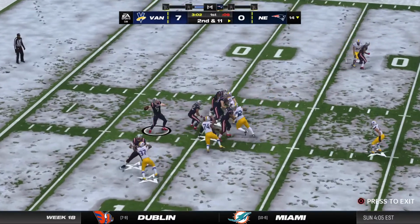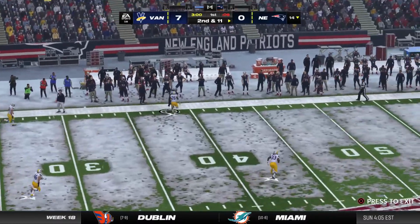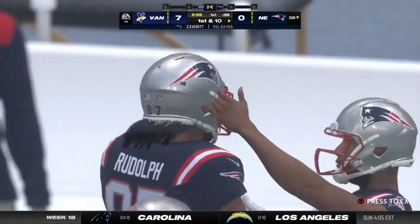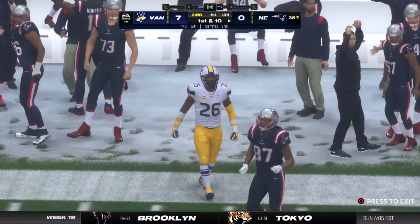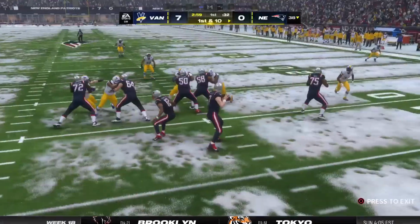To throw on second down, Everett. And this one hauled in by Rudolph. And he takes us beyond the 35 before going out of bounds. A first down there on a pickup of 25.